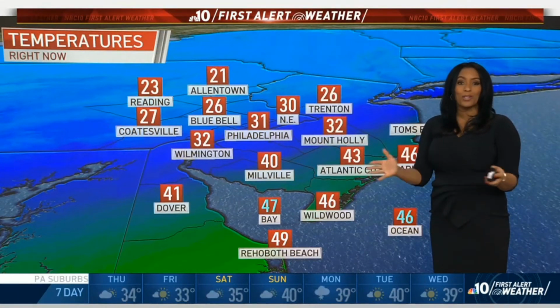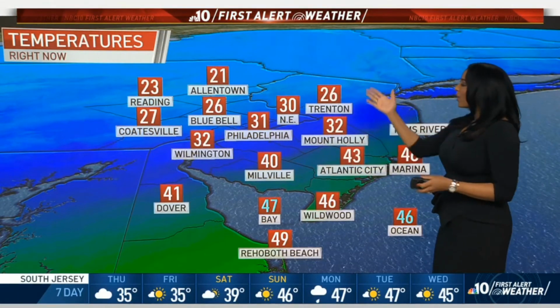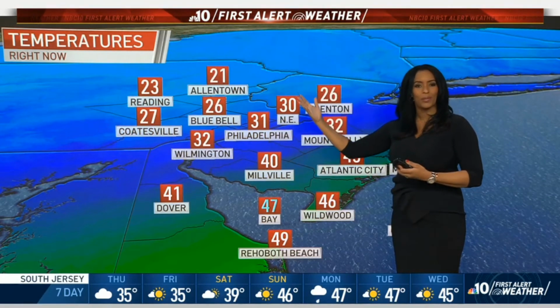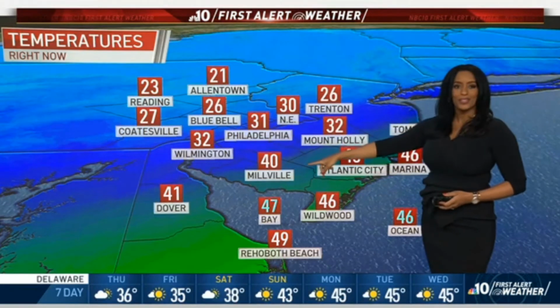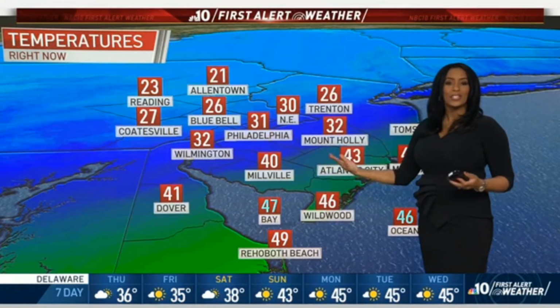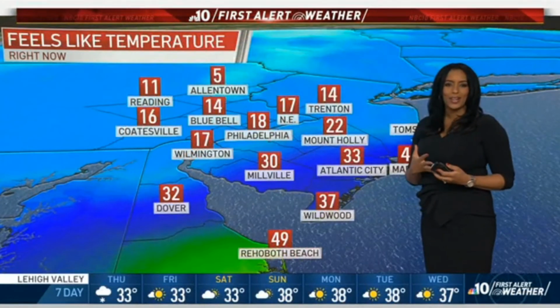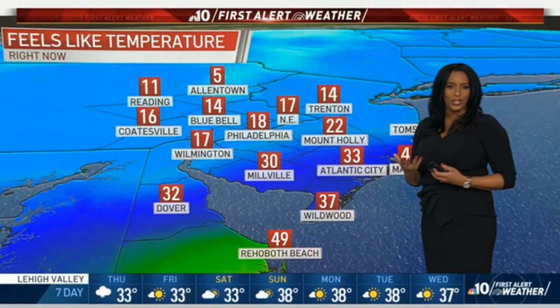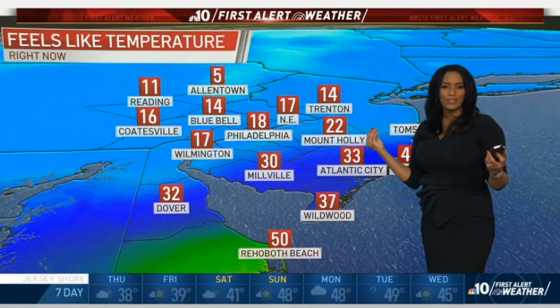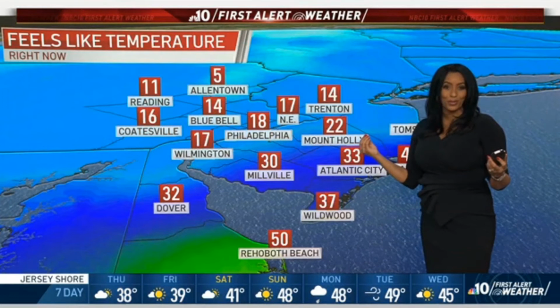Temperature wise, we are really going to tell the story here again. We are in the 20s if you're in Allentown, which of course is why we continue to see snow coming down. But if you are closer to Millville, it's rain for you now with temperatures at 40 degrees, and Rehoboth Beach is closer to almost 50 degrees. Now we're going to factor in our wind speeds and our wind gusts, which are anywhere between 20 to 40 miles per hour. And we have about a 45 degree feels like temperature difference across our region.